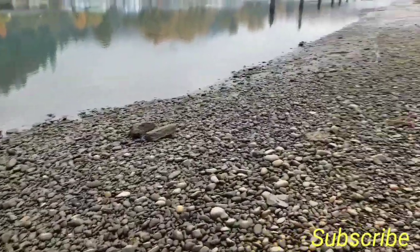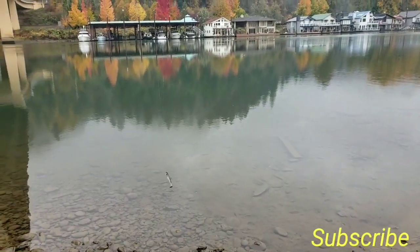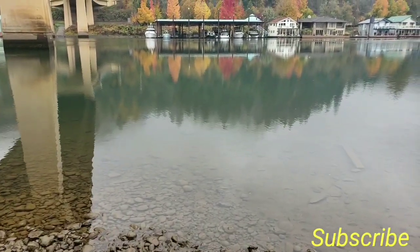All right, my first cast for the day. Start off with paddle tail. Let's see if I get my weight. I don't want no backlashes. I think that should hold. I'd rather have it a little tight than too loose. If it's too loose though, might lose a good distance. Working on no backlashes.